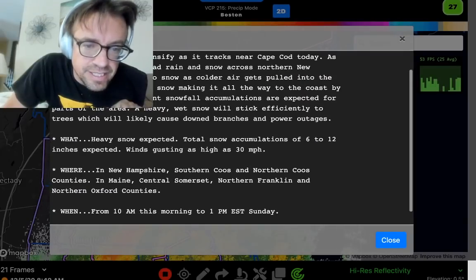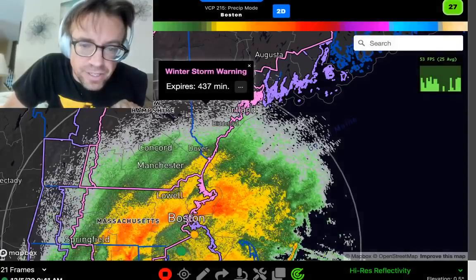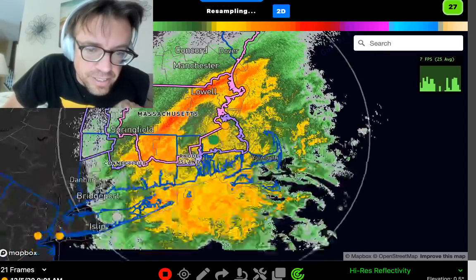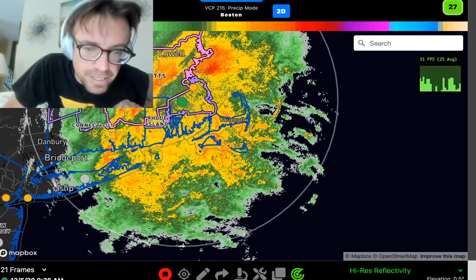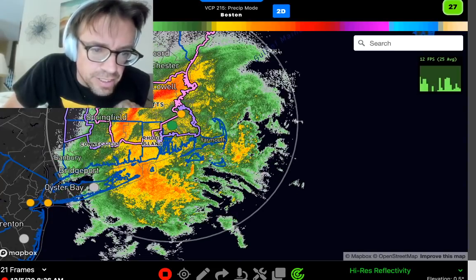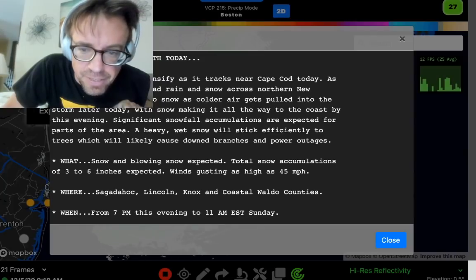National Weather Service says 6 to 12 inches of snow, but most of the models are showing higher snowfall totals with this. The National Weather Service must be thinking that this is going to be rain for just a little bit longer. Maybe the warm nose is being a bit underestimated with this system. Winter weather advisories all the way as well in northwestern Connecticut there, 3 to 6 inches of snow expected.